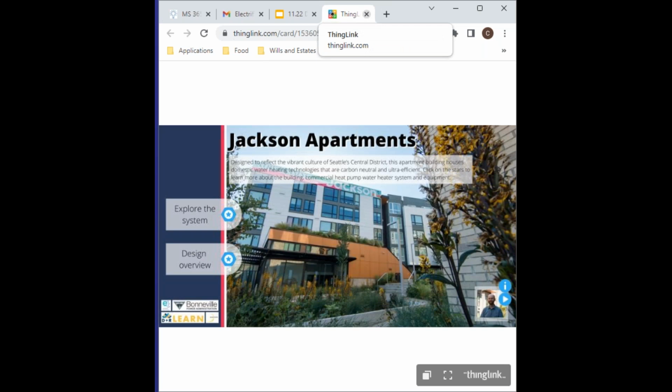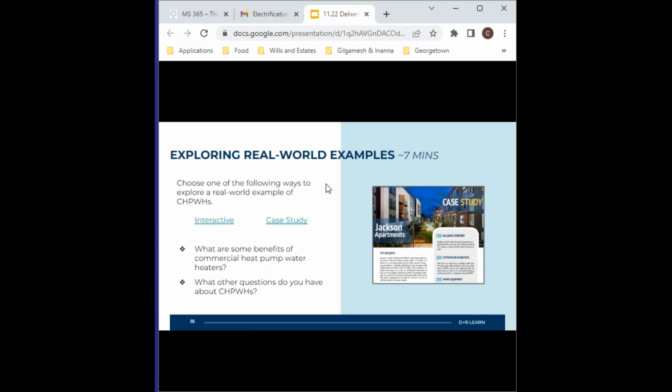I just wanted to show you how you can use the interactive explorer. You have about 7 minutes to get in there and explore the system, or you can review the case study. You can just read it. I recommend doing the interactive exploration and thinking about what some of the benefits of commercial heat pump water heaters are based on what you're seeing or reading, and what other questions you have about commercial heat pump water heaters. I'm going to give you another 6 minutes on this. I'll be back at about 34 past the hour.